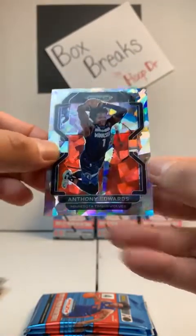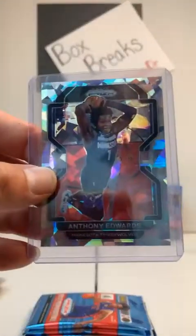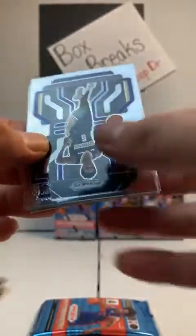Anthony Edwards. Wow, we've got LaMelo in Cracked Ice. Now we have Anthony Edwards in Cracked Ice. We'd already talked about several of the second-year players in Cracked Ice. I feel like we're getting them all over the place. Congratulations, Timberwolves. You will enjoy that card.